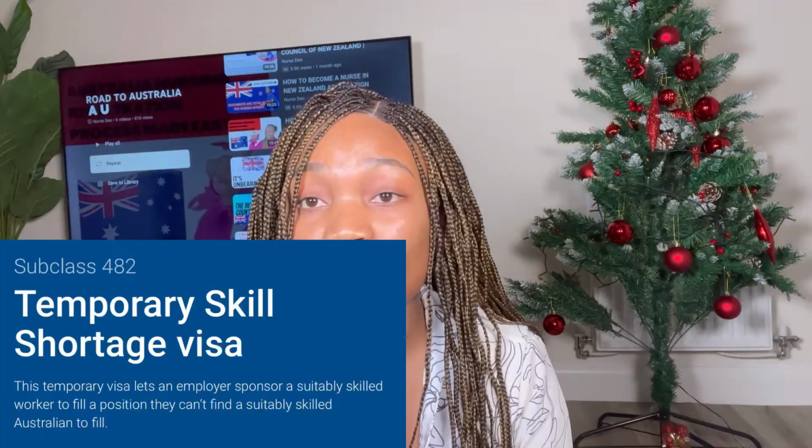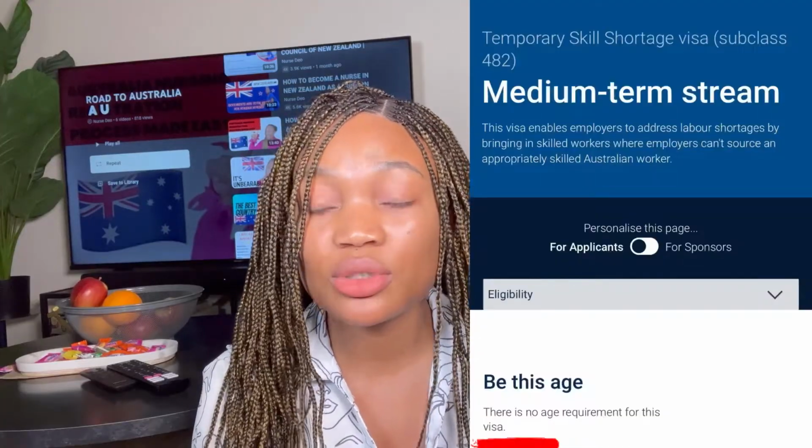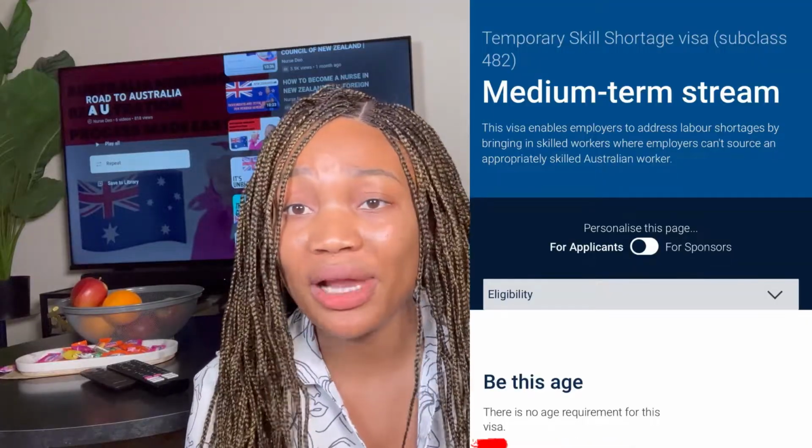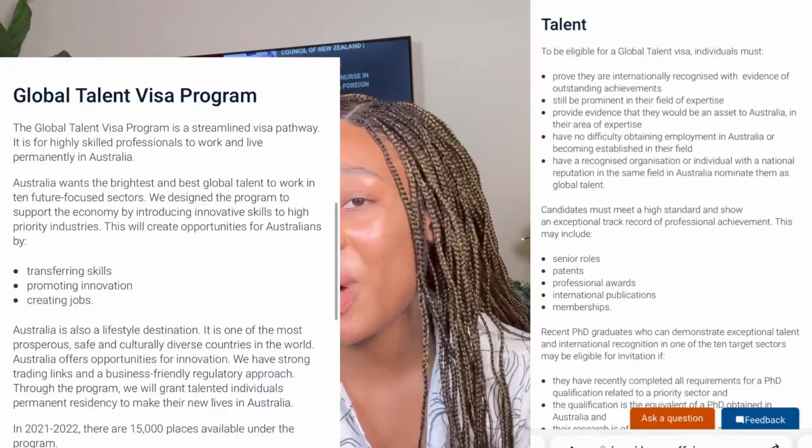So that is it, guys. If you are above 45 years old, most of these visa eligibilities will not be applicable to you because you will lose points. Your application might not be successful. So the best way to enter Australia when you are above 45 years old is to go through the TSS visa. With this visa, your employer will nominate you for a short stay skilled immigration, and after you stayed in Australia for 4 years, you can apply for a global talent visa to become a permanent resident.